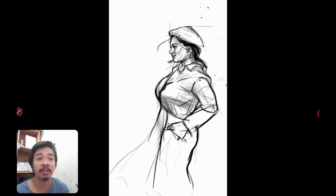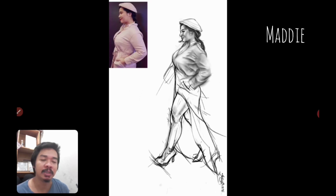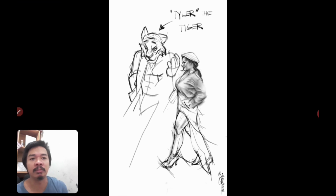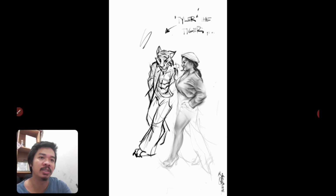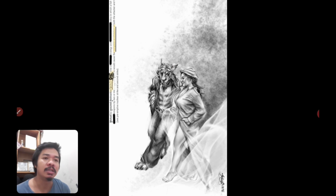Now this one right here was taken from a reference of one of my coworkers by the name of Maddie. I asked her if she wanted to become a character in the comic book, and she said yes. So I made her one along with a pet, which is a tiger who became a bodyguard. I made an anthropomorphic sketch of the tiger, refined it, and that's the end product. She is a supervillain in my comic book. I haven't thought of the name yet, but I'm thinking Maddie would do fine. Okay, the flames and all.